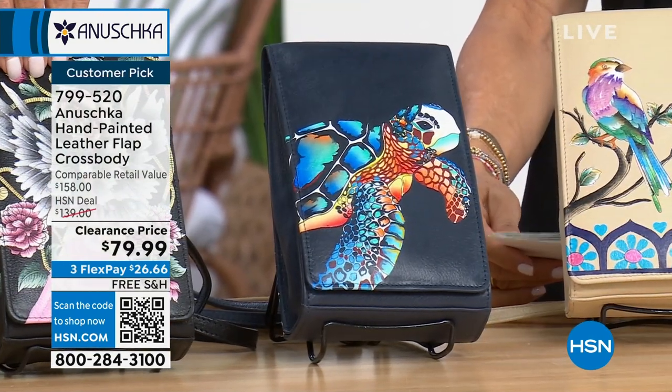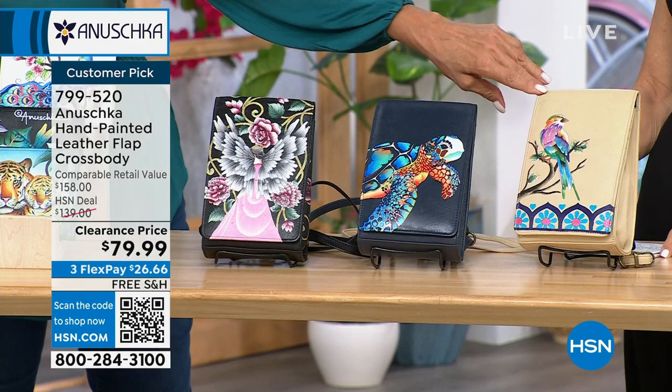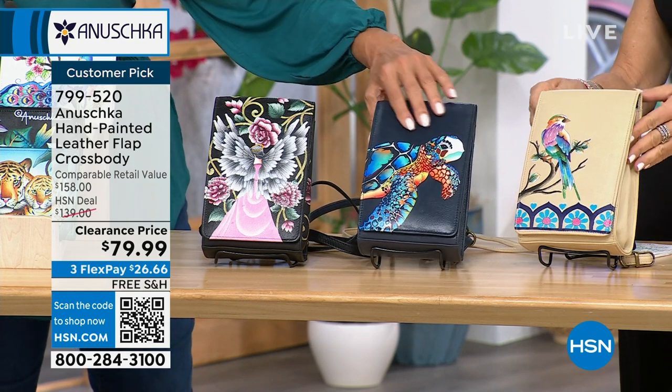This is the Guardian Spirit in the black. Okay, gotcha. Guardian Spirit. There's Bird Song at this end, and then there is the Guardian Spirit in the center, I want to say. Oh, the Guardian Angel.